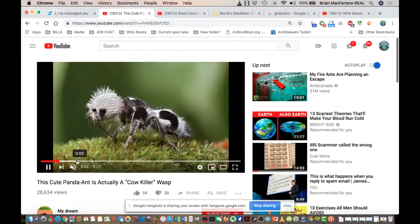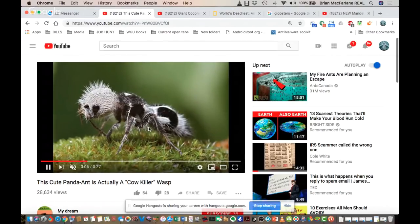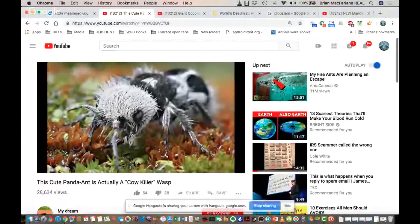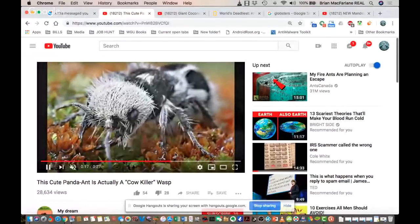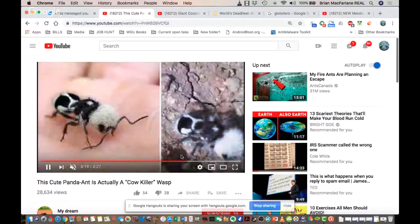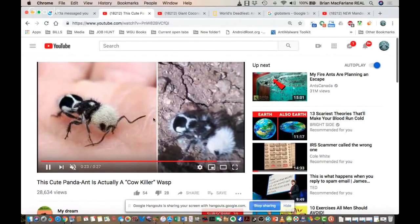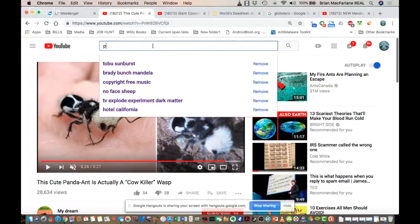Again, can I say mutated or experiment gone wild? Isn't it like a wasp too? Yeah. Is it like an ant and a wasp? I believe so. Like a crossbreed? How about those panda dolphins? We talked about that before. They have panda dolphins.